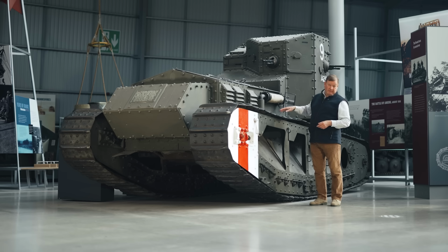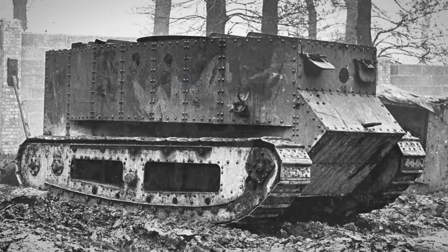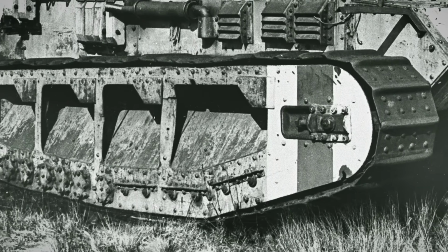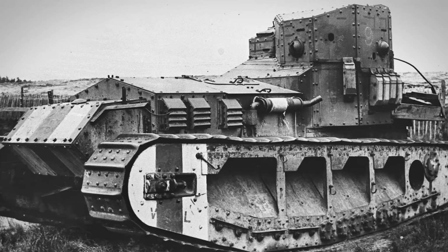Now, that might not sound very fast, but it's more than double the top speed of one of the heavy tanks. The lower hull and track layout are basically taken from the prototype Little Willie, right down to the mud chutes which stop the tracks clogging up in muddy conditions. What is entirely new is the upper hull layout, with the fighting compartment at the back and the mechanicals at the front.